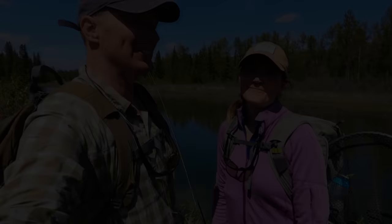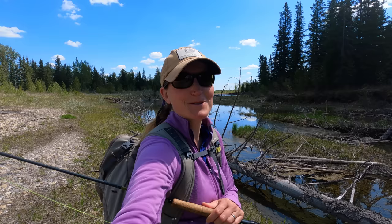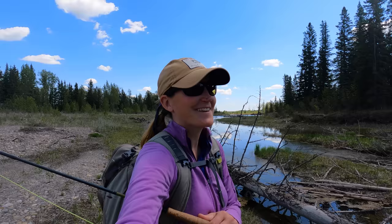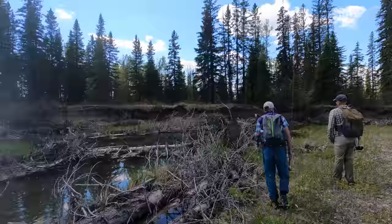Yep. Well, guys, we've just spotted a big fish that's cruising in between these two logs. And, I mean, he's just got the pick of this whole sort of widening and deepening of the spring. And the guys are just ahead of me, and they're looking to see the spot that we can potentially film this and even have a chance at getting a decent cast to this fish.